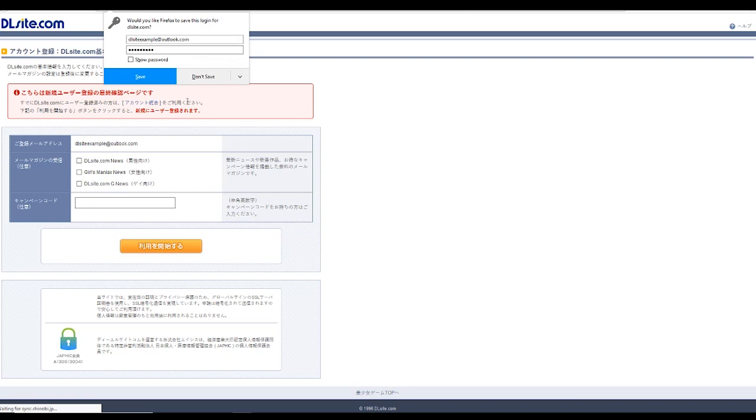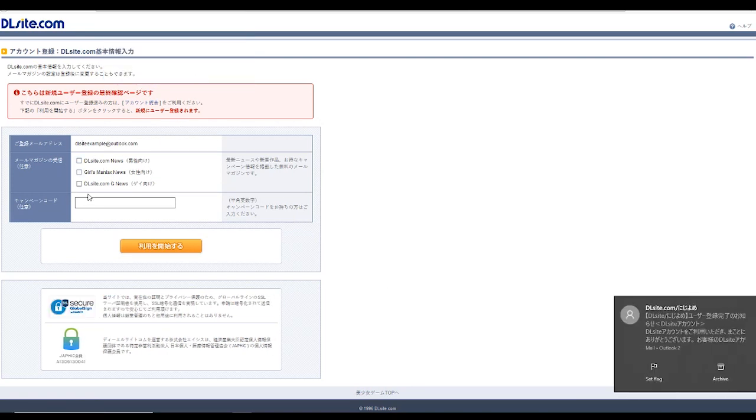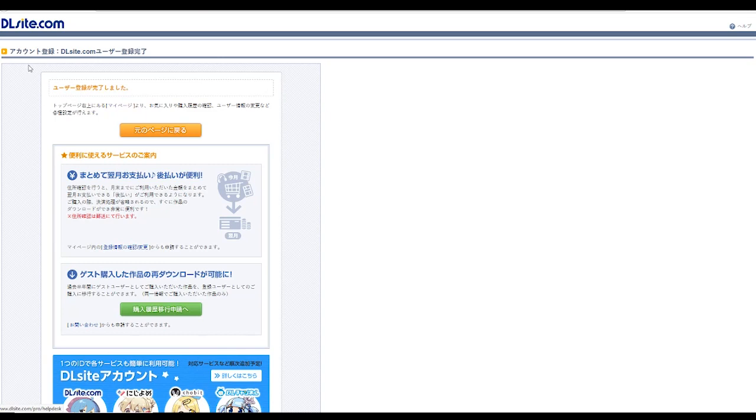And with that, boom, same information. There's your email, what kind of newsletters you want to get. You probably don't want any of them because it's in native Japanese. And confirm. And this is all that stuff. Back to the DLsite main page.